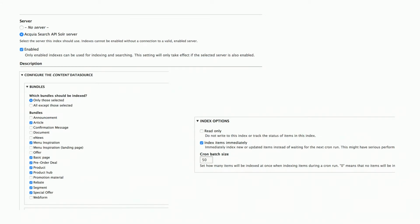After we set up our server, now we get to set up our indexes, and we can set up as many indexes on a server as we want. The most important thing here is that we select the bundles, and the bundles are the content types that we talked about before. Select the server we're using, and then an important part here is the index options.